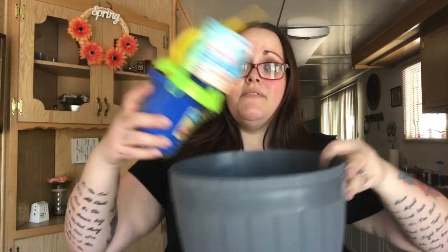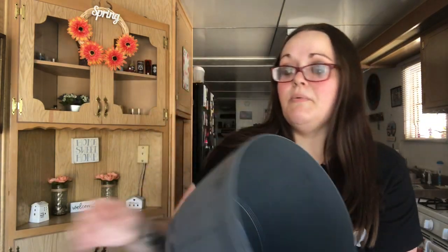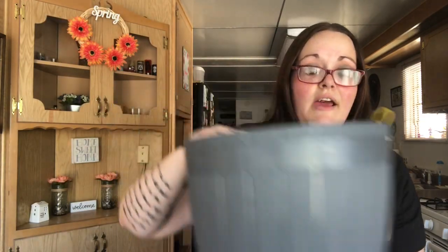And then I picked up this planter and it was $1.99. And I'm just gonna have them put all of this in here when they're done, because it's just stacked up next to my steps and it'll look a lot nicer. And I love that this looks like a barrel and it's gray. So when they're all done, they can just put their sand toys in here and it's all in one spot. They can put their chalk in there too. So that's what I got that for.